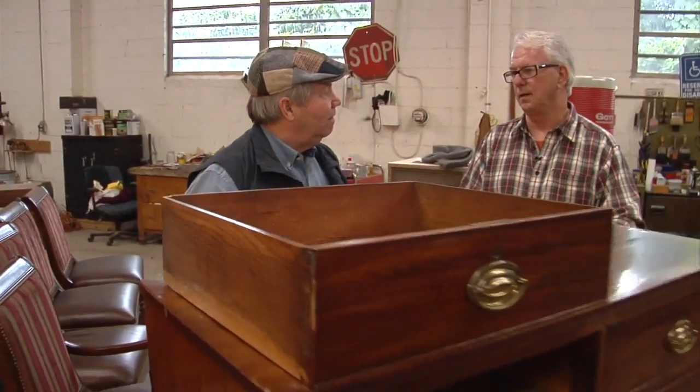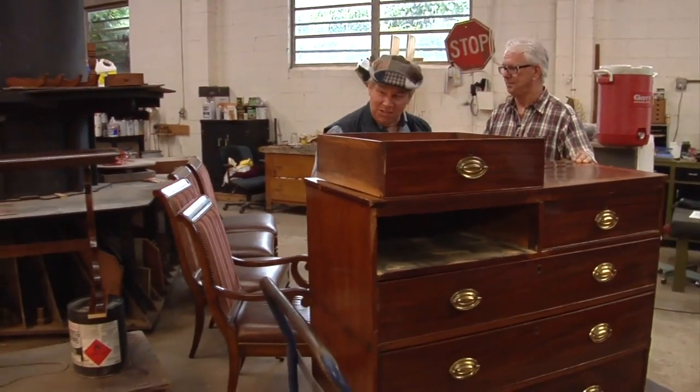Well, have you got a piece that's in the process of being restored now? I have a beautiful French desk over here that we're in the process of French polishing and bringing back to life. It's right over here. Let me show you this. Well, I want to see that.